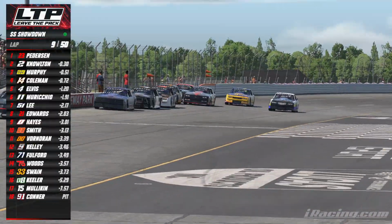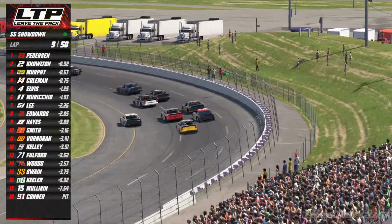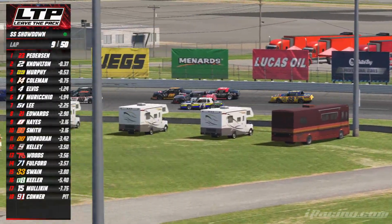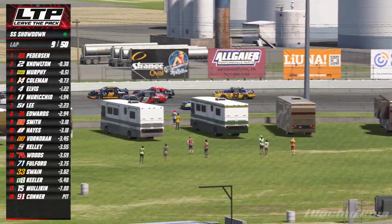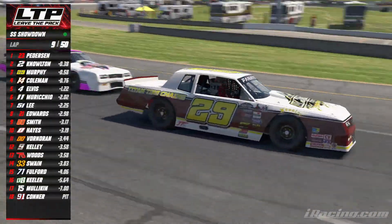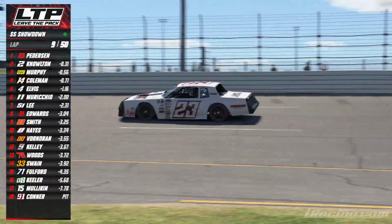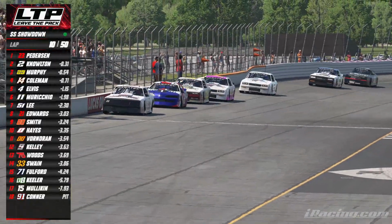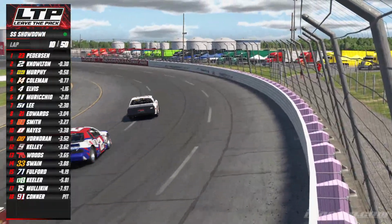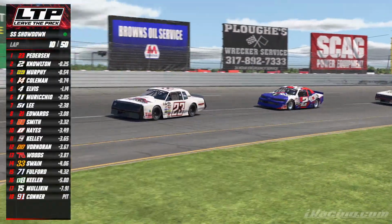As we're 3 wide up on the exit of the corner, Adam Fulford all the way down onto the bottom of the racetrack, trying to make that yellow line work. And he gets big time sideways up off the corner that time. That's going to lose a ton of ground. Fulford back to 15th. This time by, though, through turns 3 and 4, we work to lap number 10. Christian Peterson has about a 2-car length advantage as they work down the back straightaway.